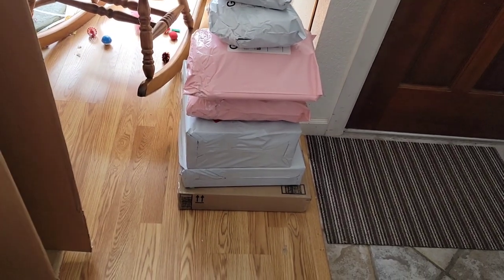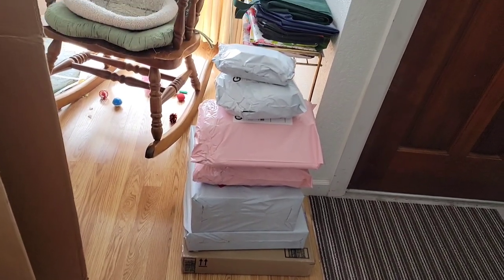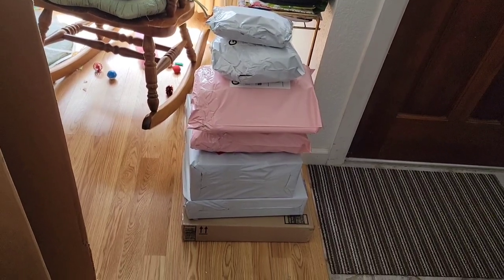All right, well, I am up by the front door and I have got 1, 2, 3, 4, 5, 6, 7 packages to go out today. And there they are. I have 11 packages in my holding area.